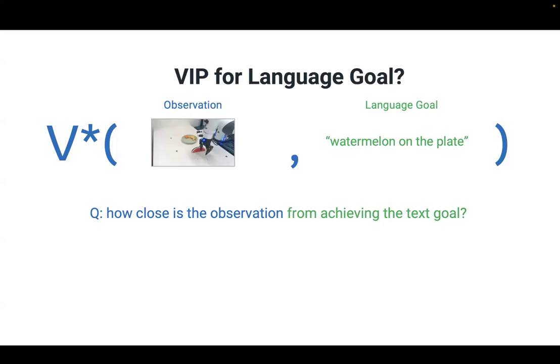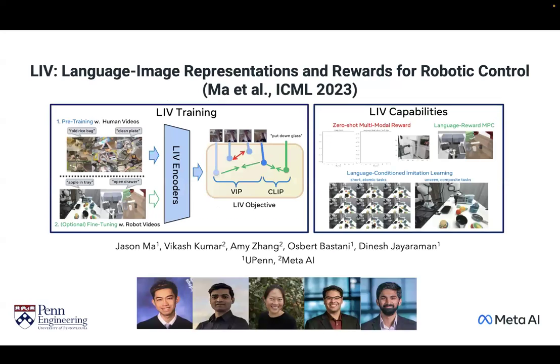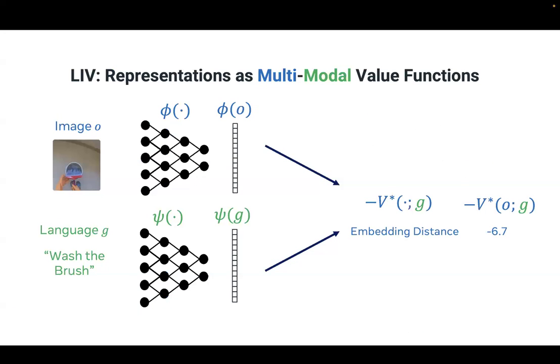So what if we can do something more permissive, like a language goal that can more broadly capture human intent and how we want to communicate to the robot? So can we learn some sort of universal value function that now takes in a language specification? So that's the extension that we did called Language Image Value Learning, or LIV, published in ICML 2023 last year, where we essentially extended VIP to be multimodal. So now instead of a single image encoder, we have a multimodal encoder that also encodes a language goal.